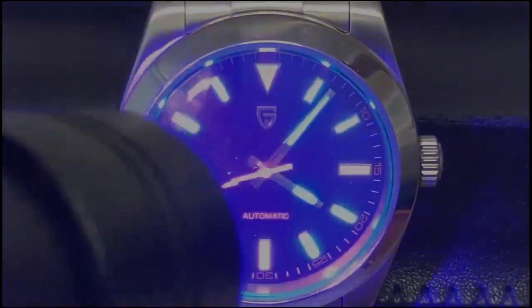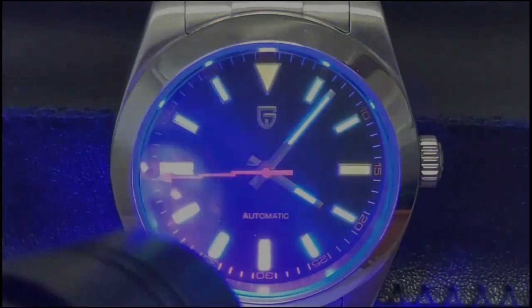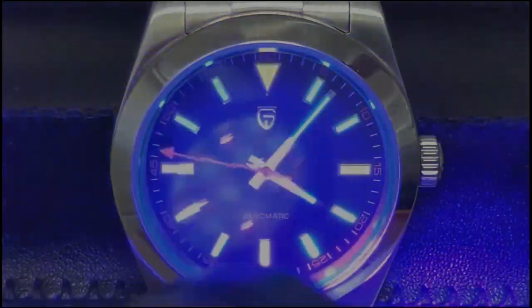Here we are in the lume room. Pagani Design lume is a lot like a box of chocolates. You never know what you're going to get. As we speed up the time, we can see that the orange lume isn't that bad. But unfortunately, the other lume is pretty meager, especially the hand lume. You want the hand lume to be better than the index lume, because what good is seeing a watch if you can't see the hands? But unfortunately, the hand lume is not as good as the main indices. But I've seen worse on a Pagani Design before.